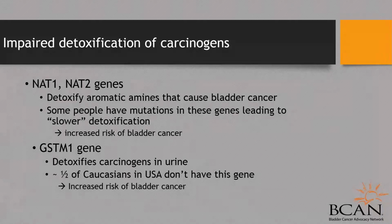So rather than breaking down the toxins in their system at a normal rate, the mutation causes them to break them down slower. So there's more exposure to that individual carcinogen. And especially in those that are smokers, there's an increased risk of bladder cancer that has been observed.